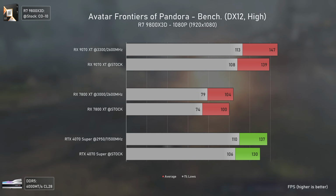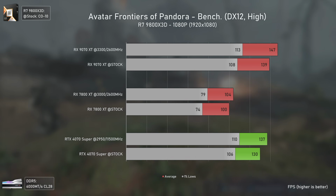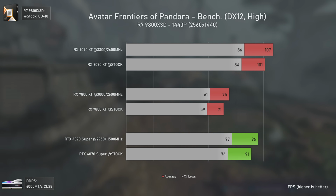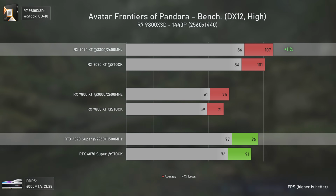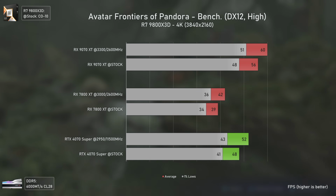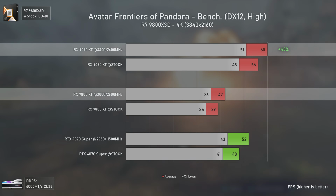And Avatar Frontiers of Pandora also shows another nice scenario for the 9070 XT. This game uses ray tracing all the time and you can't really disable it for some settings, and this is why the Nvidia cards tend to thrive here. But at 1080p or 1440p, even with ray tracing, the 9070 XT still comes out as the winner, being 11% faster than the 4070 Super. And at 4K, the 9070 XT is also the only card able to deliver 60 average FPS, while being 43% faster than the 7800 XT.